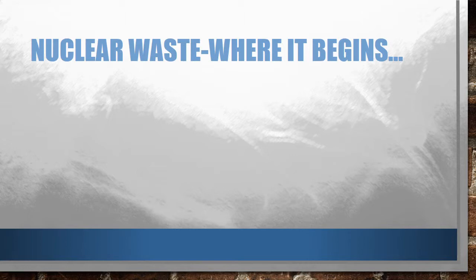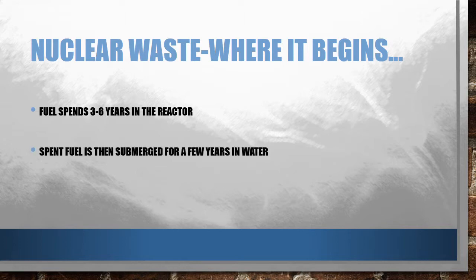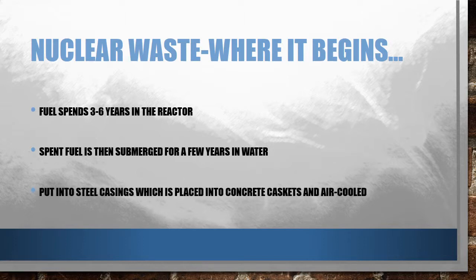In discussing what to do with nuclear waste and the long-term storage of it, we need to first understand what happens to it at first. Fuel normally spends anywhere from 3 to 6 years inside a nuclear reactor before it is fully spent. Spent fuel is then submerged in water for a few years locally at the plants before being put into steel casings and massive concrete caskets where they are cooled.